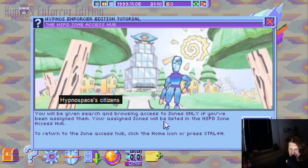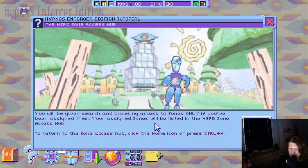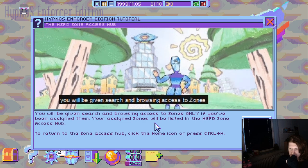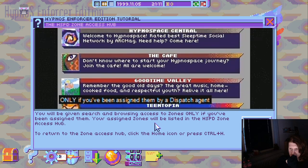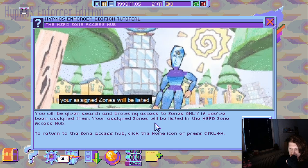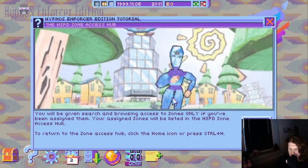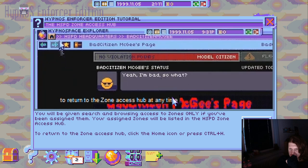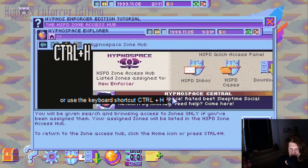HypnoSpace's citizens place the pages they've built in our themed zone communities. You will be given search and browsing access to zones only if you've been assigned them by a dispatch agent. Your assigned zones will be listed in the HSPD Zone Access Hub. To return to the Zone Access Hub at any time, click this icon or use this keyboard shortcut.